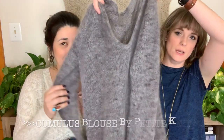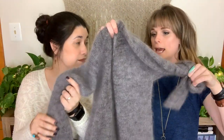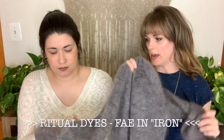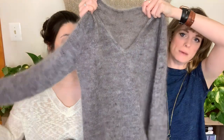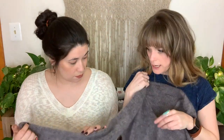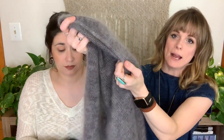Speaking of mohair, I actually finished knitting my Cumulus blouse. I absolutely love it. It's the Cumulus blouse by Petite Knitter, and I made it in Ritual Dyes Fay in the iron colorway. I added just a little bit of length to the sleeves. I like a really long sleeve, so I just did one extra repeat before I did the I-cord bind off. I love the V-neck. I think the V-neck is really, really cool. I love the added I-cord edging on it.